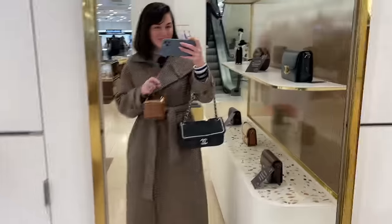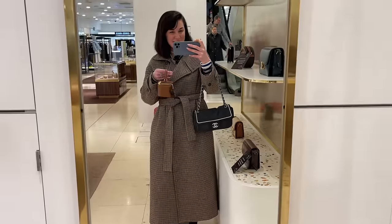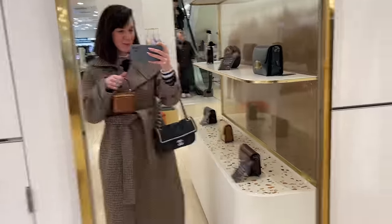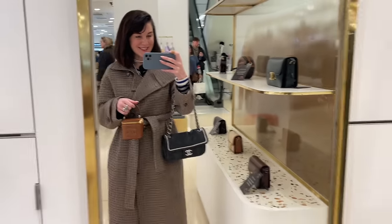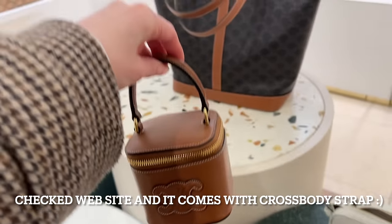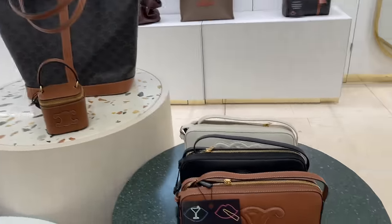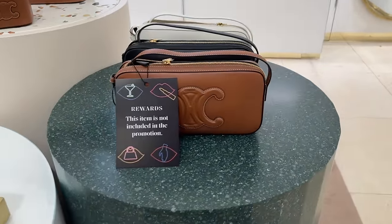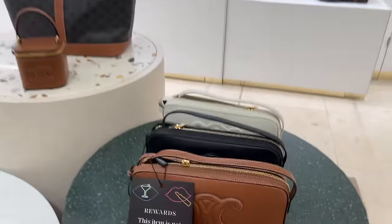Wow. Okay, I'm going to check out if it has an adjustable and removable strap, and we might end it up together, but we'll see. By the look of it, it does not have a removable strap. Me, you're going back, my little beauty. And we're looking into those camera bags from the Triumph collection.